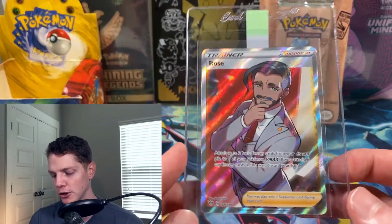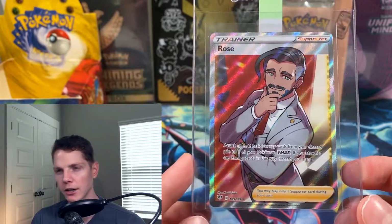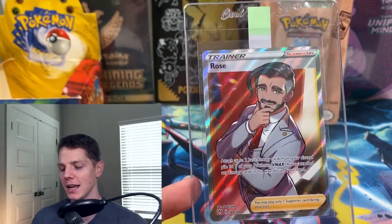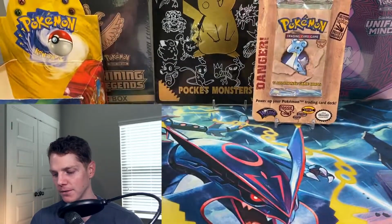I've got Full Art Trainer Rose. Obviously, I'm a big Full Art Trainer fan. Actually pulled Rose out of a pack recently, and then traded my copy to Matt because he had a better centered one that I think had a better shot at a 10. So got Rose here to send off.